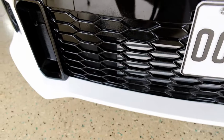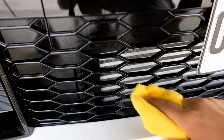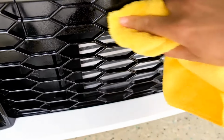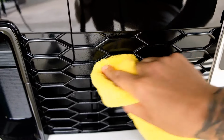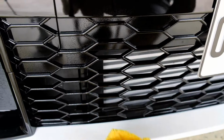Honeycomb grills, mate. They look good. Absolutely smashes your fingers. Takes the most time, but gotta do what you gotta do.